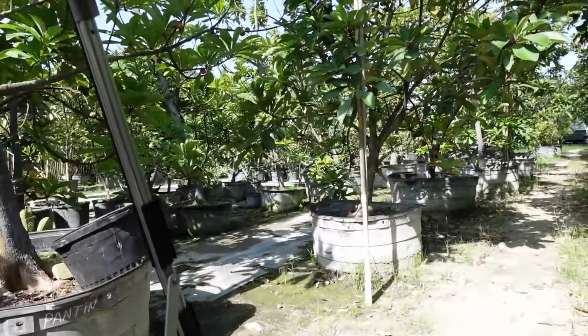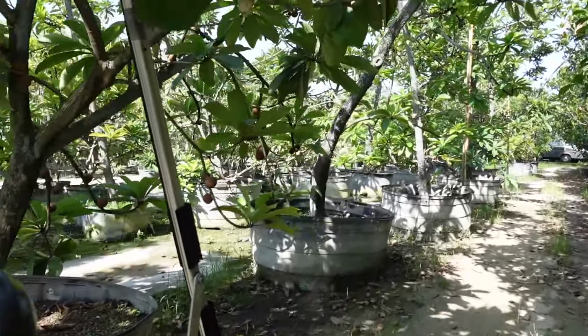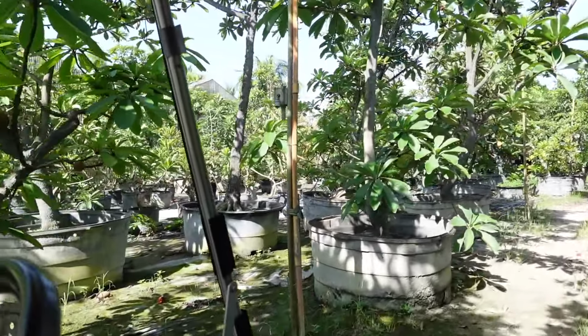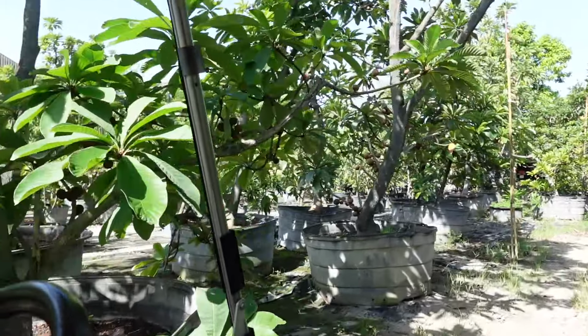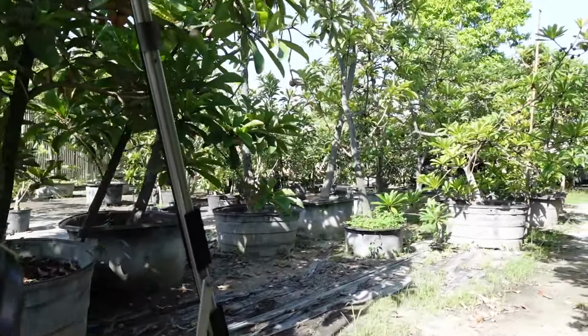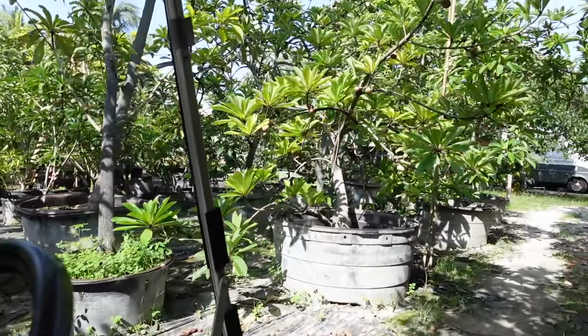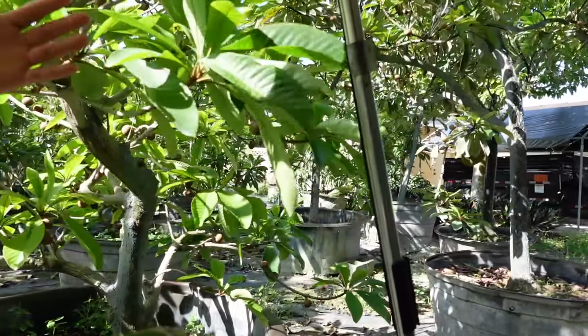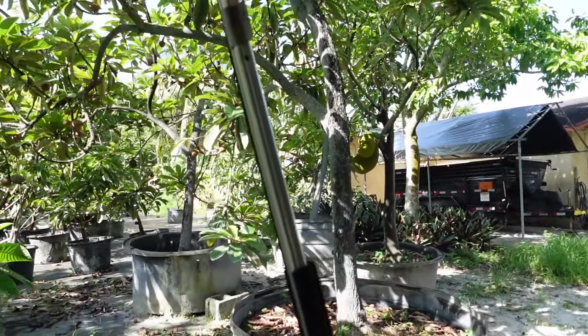Is there any advantage or disadvantage to growing it in a pot, in your opinion? Well, eventually you have to put them in the ground. Eventually, maybe 10, 15 years. But if you can grow in a pot, you can. And you can get fruit. Yeah, we get a lot of fruit. Look, all the fruit there. Wow. We get to pick all the fruit.